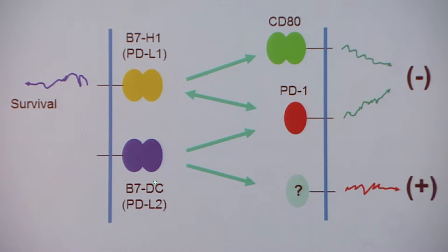The second ligand, initially called B7-DC and later renamed PD-L2, also binds to PD-1 and delivers negative signals. We are trying to figure out why they are not always suppressive in the system. They sometimes can be stimulatory. So there appears to be a lot of evidence pointing to another molecule being involved.